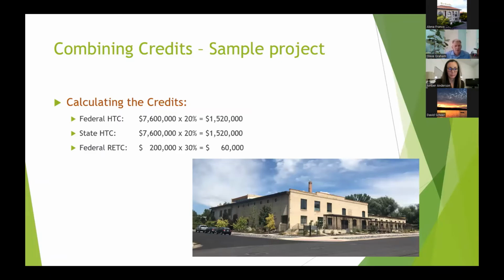The federal, we would take that 7.6 million and multiply it by the 20% credit, and you will get 1,520,000 in credit. Now you may not get that total amount of money because somebody might not pay you $1 for each of those dollars of credit. The state historic credit will get the same. And then the federal renewable energy credit will get 30% of the 200,000. So that'll be 60,000.